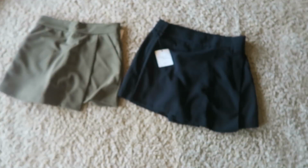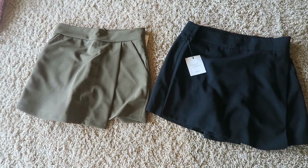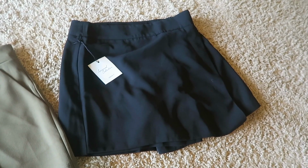So these two are both from Forever 21. I think this one was $17.99 and $14.99. I got them both in a size small, and you guys, they don't fit. So I actually went on their website and saw that they do run small after I bought them. So I'm actually going to return them, and I'm going to reorder them in size mediums because I did try them on, and they're very, very cute, and they're pretty inexpensive, so I really like them.